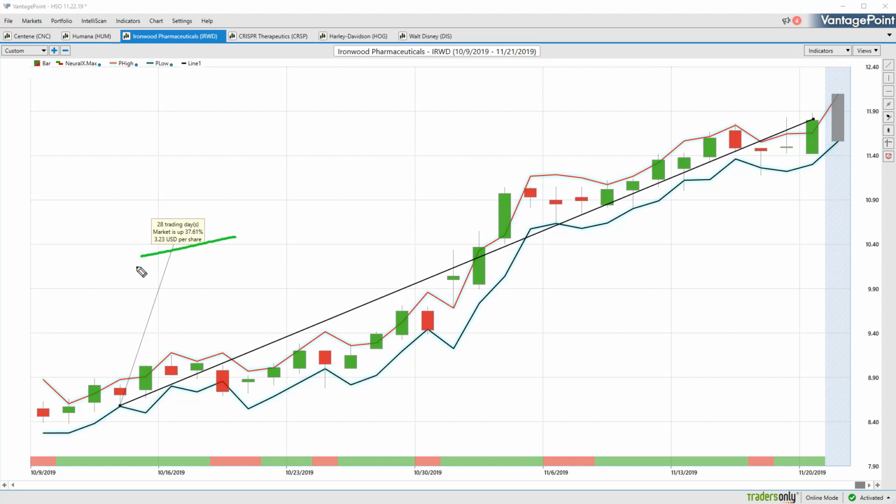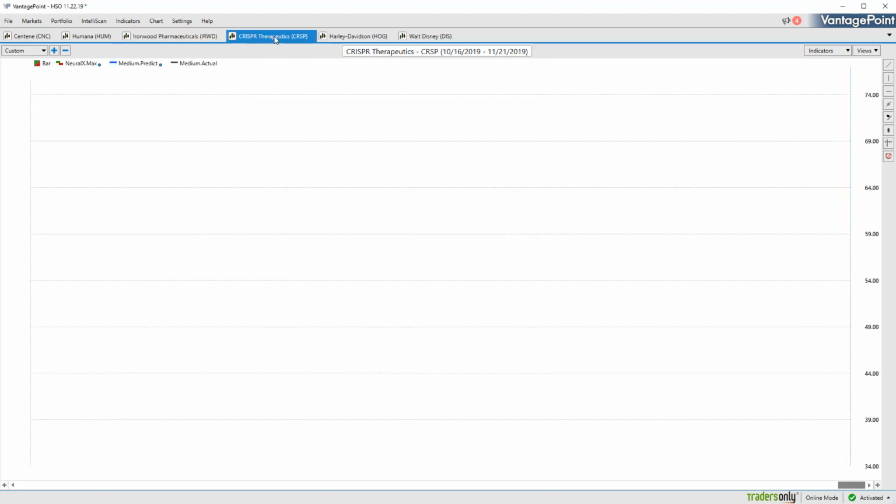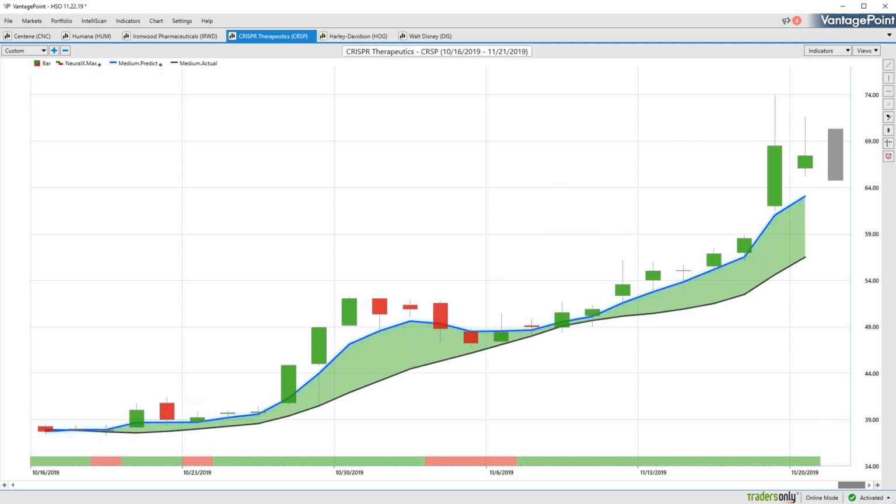37% rally just in the past 28 trading days, $3 per share on a market that you're getting in at about $8.80, $8.90, and this thing now pushing up against $12 per share. CRISPR Therapeutics, so another one of these biotech stocks. Again, it's just this whole October has been very clear. Pay attention to this sector. It's doing extremely well. Crossover to the upside. You see this neural index.